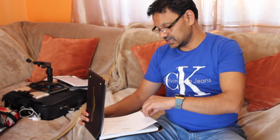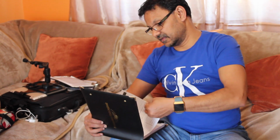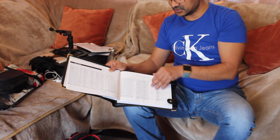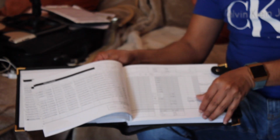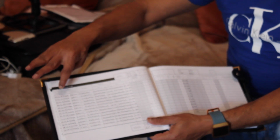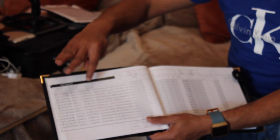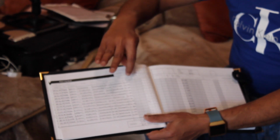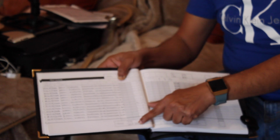My logbook. This has been with me since the day I started to fly back in 2013. My first flight, 29th July 2013, and since then you will see I've got pages and pages of flying, racking up the hours in there. This is a legal requirement: for every flight I do, I have to fill in the details: date, aircraft type, aircraft registration, pilot in command, which is myself, departure airport, departure time, arrival airport, arrival time. And then every so often, once that page is filled, we add those hours.